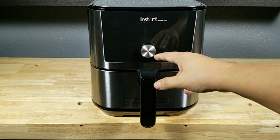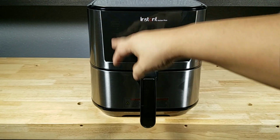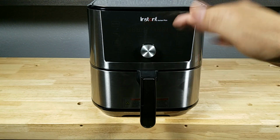This dial is how you increase and decrease your temperature and time. And there's a bunch of, on the sides here, as we're going to see, a bunch of preset smart programs. So if you want to set one for pizza or fries, you just press it, set it, and you're done.